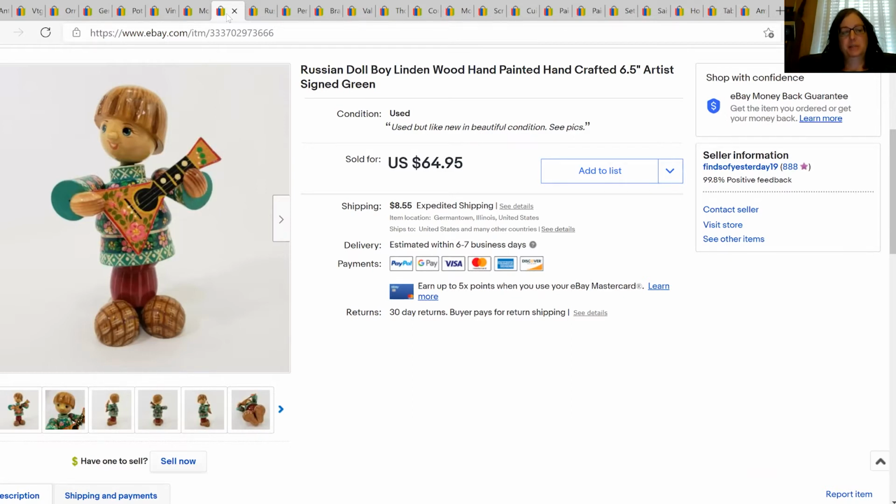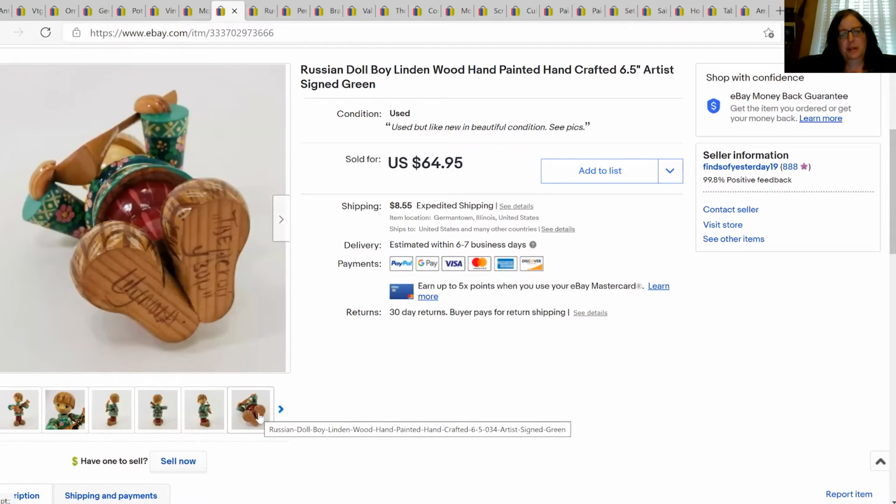So if you see something like this, pick it up, look on the bottom, see if it's signed, and this one was signed by the artist. The bottom of the feet, I can't really read much of it because it was Russian, but I knew it had value, and I paid $5 apiece for these.